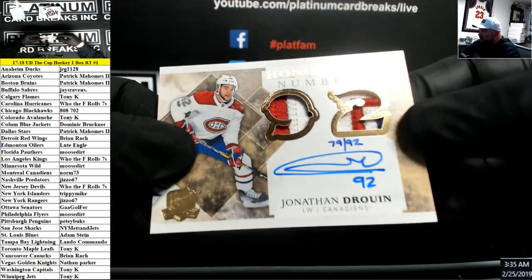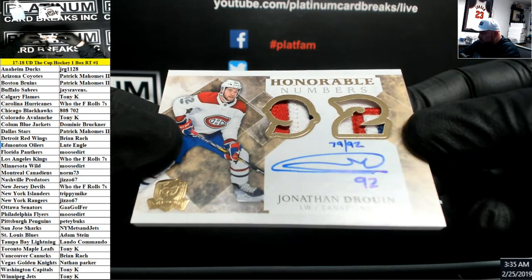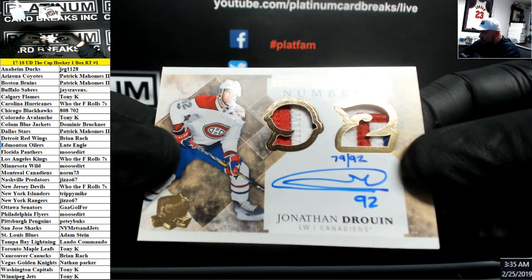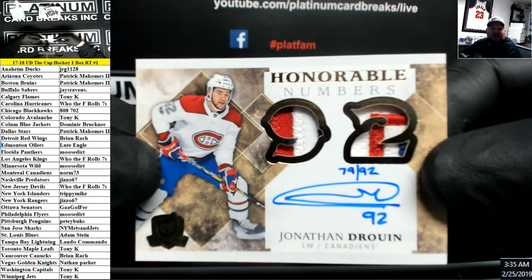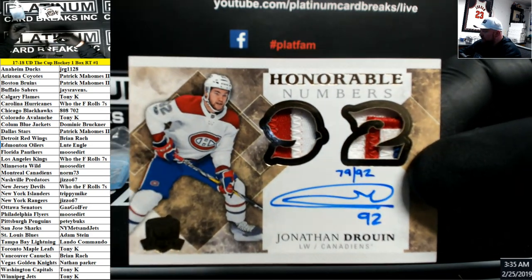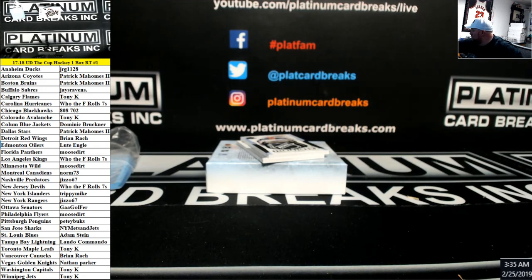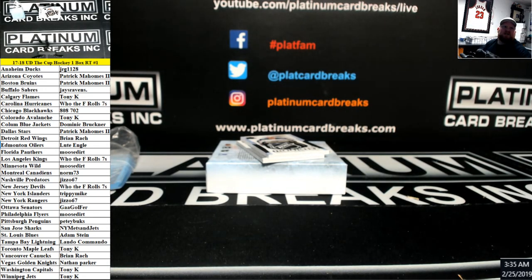Whoa, we got a shield. Jonathan Drouin for the Habs. Honorable Numbers patch auto, hand numbered 79 of 92. We have a shield. Rookie shield coming up for $20. Montreal Canadiens is Norm. 73. The shield.